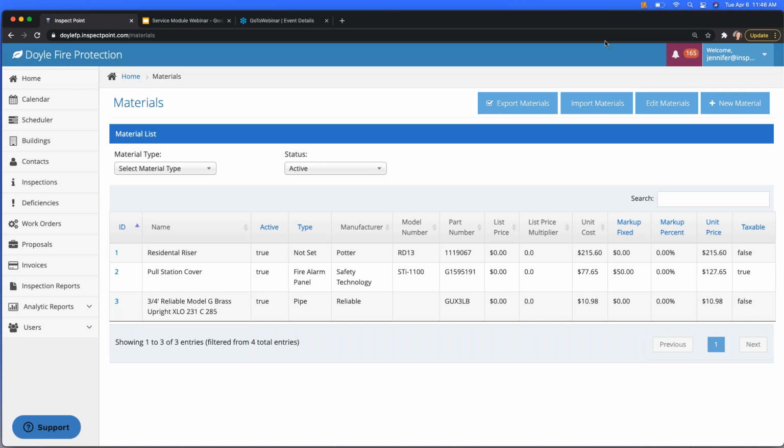So you can start actually using your supplier's information and their pricing. And then you can start using those materials on your service visits and your work orders as well. So good questions, guys. I'm going to leave it open.